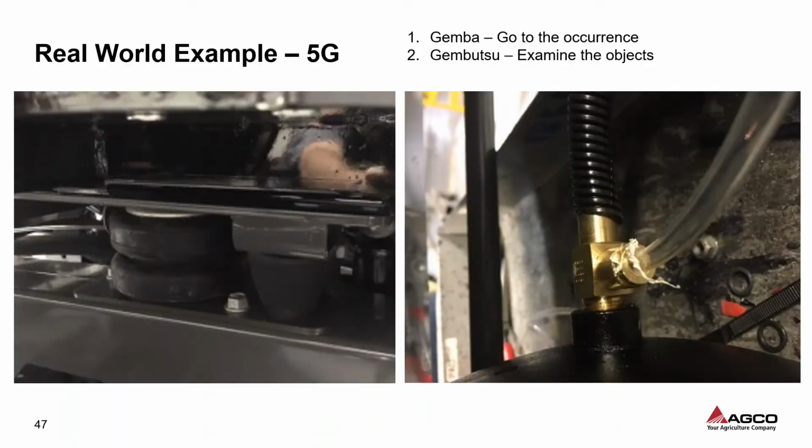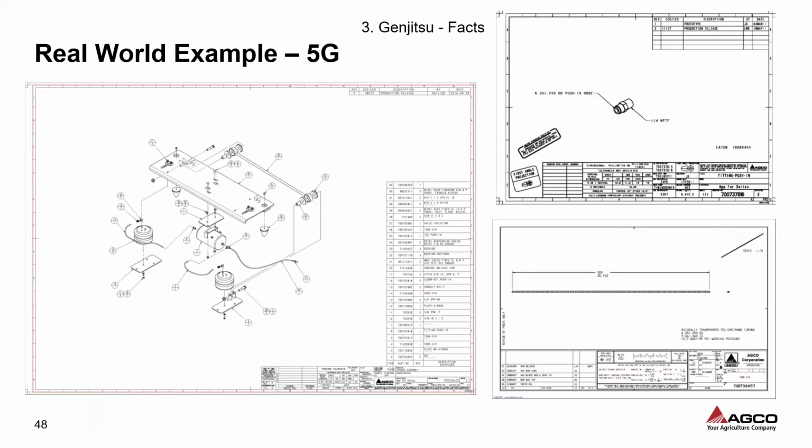So using the 5G process, Gemba and Genbutsu, we went to the occurrence and we examined the objects. And what you can see, this is the air ride suspension that we have underneath our cab. And this is the pump and the hoses that are used to air up the air suspension. So we walked out there, we examined both the objects and where the occurrences happened. We then go through by design and understand the design's intent. So we'll pull up the drawings and understand the intent of the design and the components.